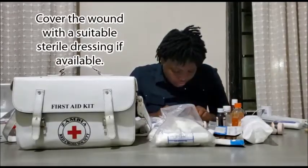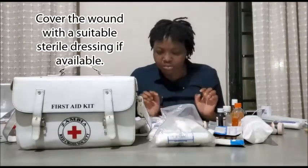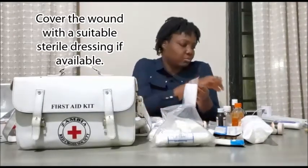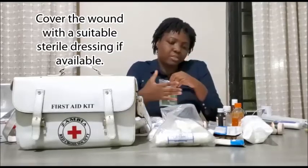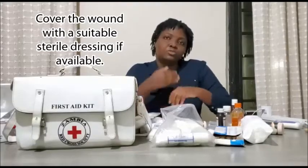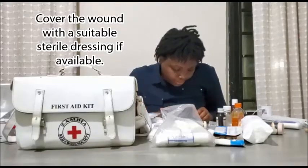Cover the wound with a suitable sterile dressing. It's sterile the way it is. You use some tweezers to pick it up and you cover the wound. If there is a bandage on top of the dressing, you use the bandage to secure that dressing in place.